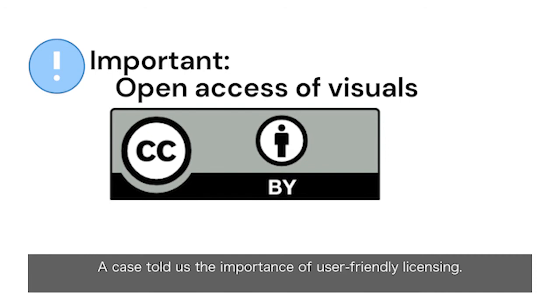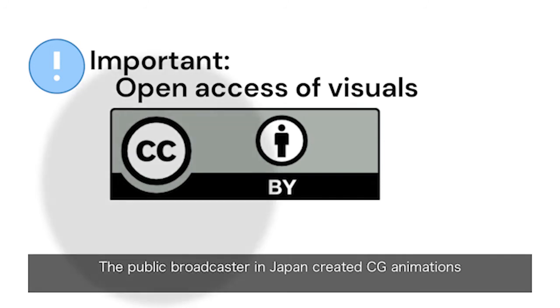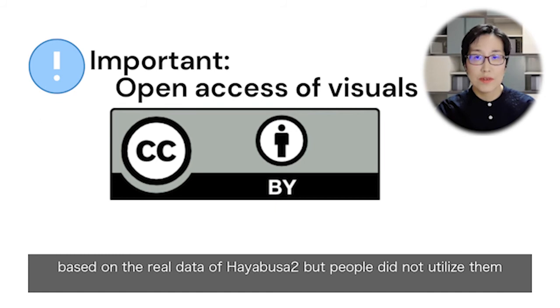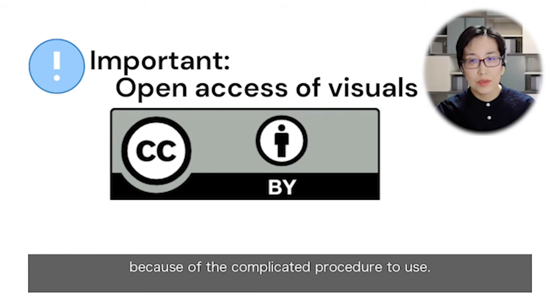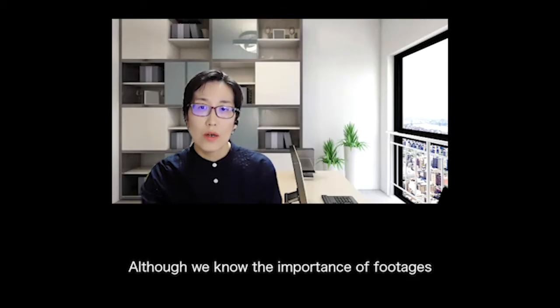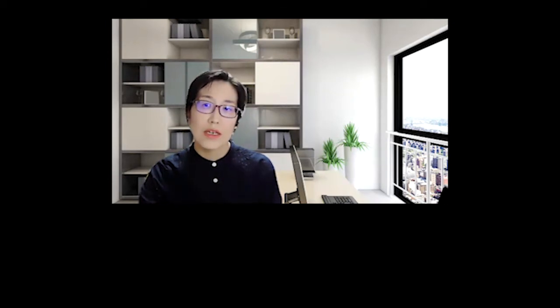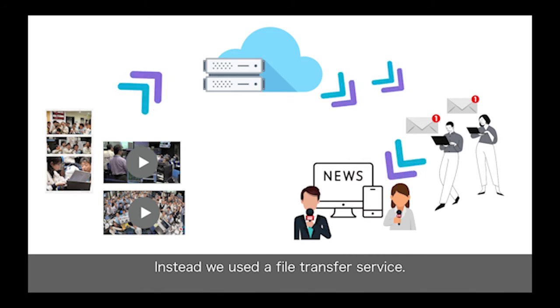Our case told us the importance of user-friendly licensing. The public broadcaster in Japan created the CG animations based on the real data of Hayabusa2 under collaboration with JAXA, but people did not utilize them because of the complicated procedure to use. Although we know the importance of footages, we could not afford to contract a leased line to distribute them. Instead, we used the file transfer service.